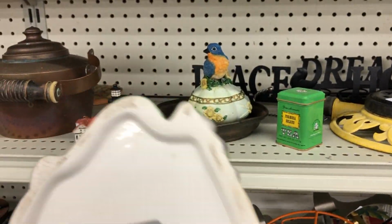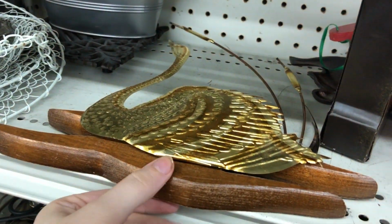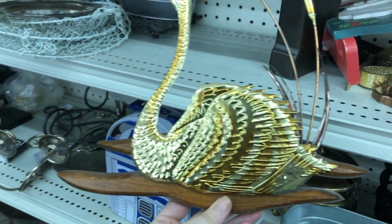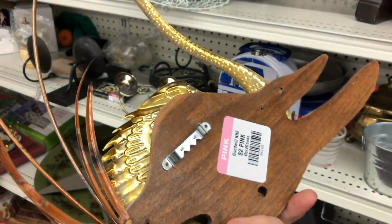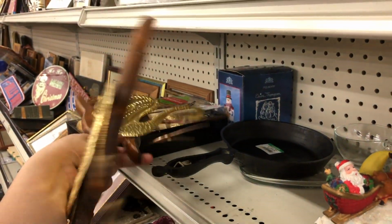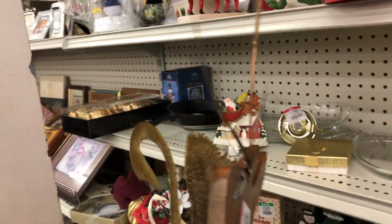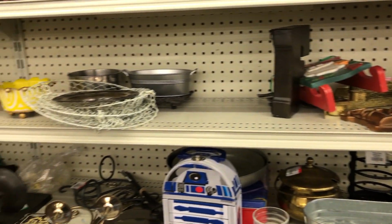Let me know below if you would have still picked it up with that chip in it. No, I was not grabbing the metal plate behind there. It was sitting on top of this mid-century swan. Now, these type of wall decor pieces sell really well, and I all of a sudden saw the second one over there and I ran to it. So I did find a mate. They obviously sell better if you do have the set, so that was a great find.